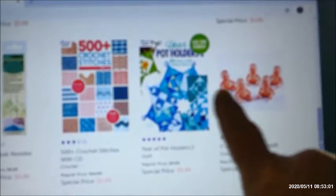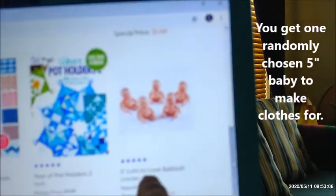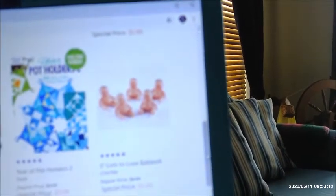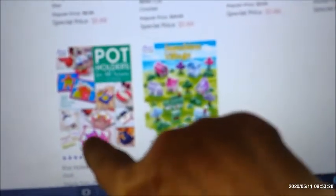Here are quilted pot holders. And then there's this. I'm not real sure what it is. It says 5 inches, lots to love, babies, crochet. And there's 5 little babies sitting there, so I have no clue what that is. And then down here is crochet or quilted pot holders for all seasons. And this is some plastic canvas called Sunshine Village.